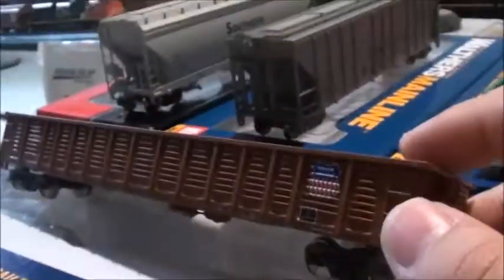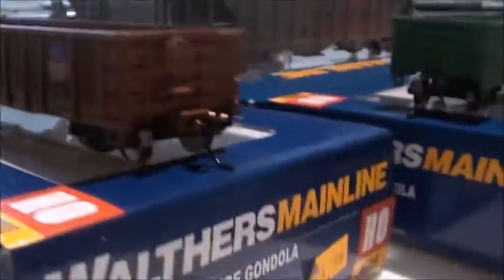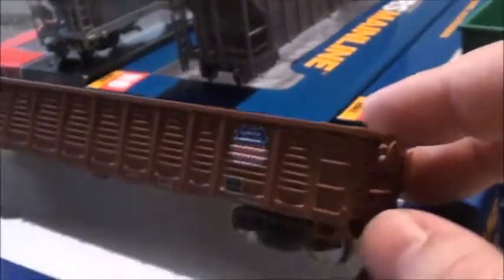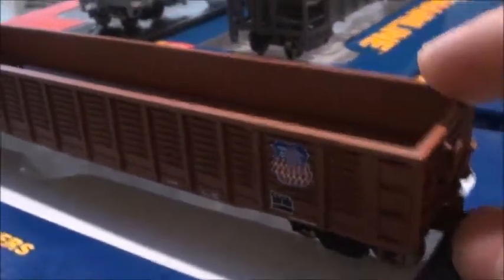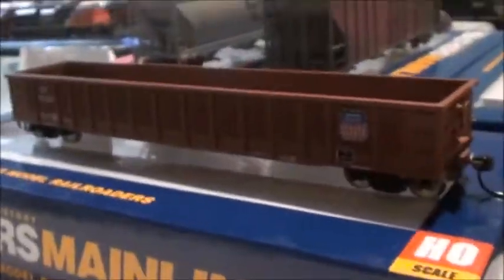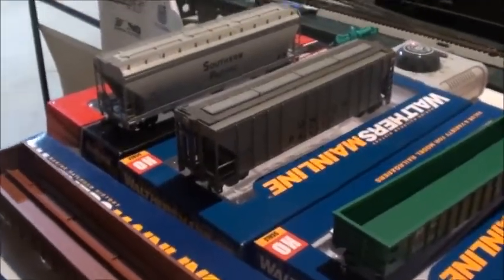And now, my last freight car I want to show you. This is a Union Pacific gondola. This is actually a previous run. This is a 53-foot configured side gondola, because I know there's lots of schemes available in this, like they got BN, ATSF, NS, and all sorts of great schemes. So yeah, this is a really nice car, because most of these cars are to be added to my Union Pacific manifest I'm currently making.